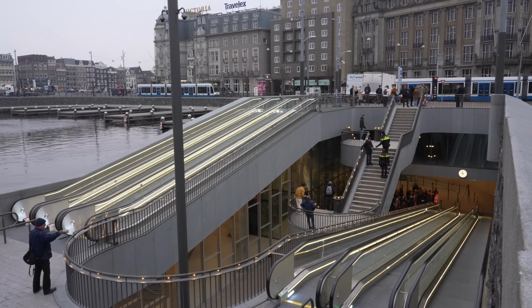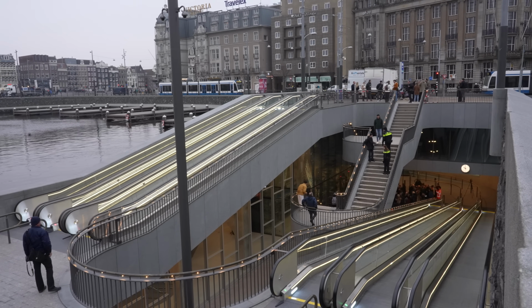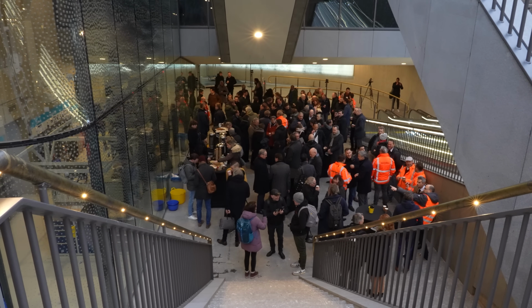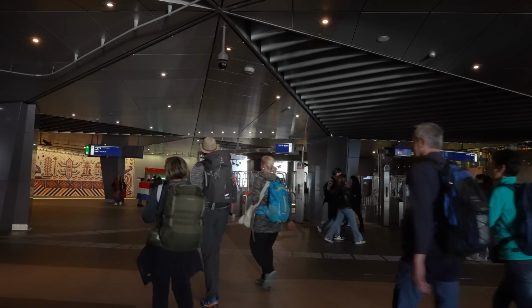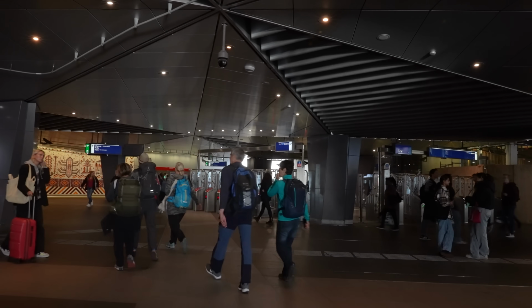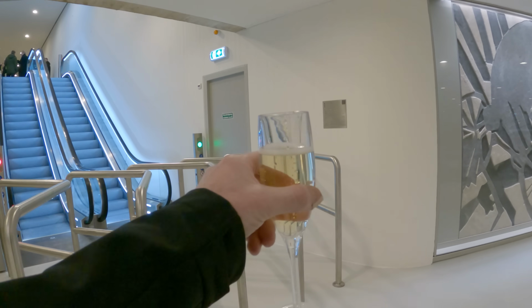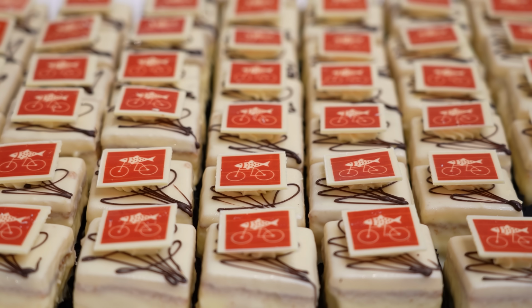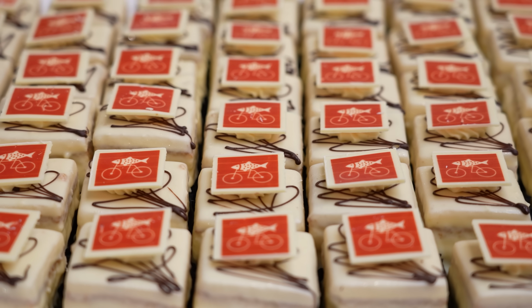This area, which used to be the busy road and bus station, is now mostly water, and the garage was built under it. I was invited to tour the garage with press the day before it opened to the public. It was nice to go from being kicked out for filming to being toured around and offered champagne. Yep, I finally made it to the big time. They also had these cakes with a fish riding a bicycle, perfect for an underwater bicycle parking garage.